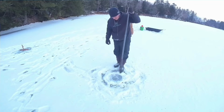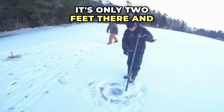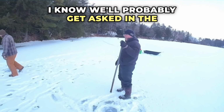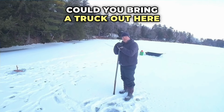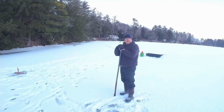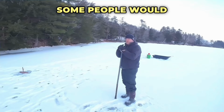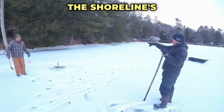Pretty deep here. It's only 2 feet there and probably 4 feet here. I know we'll probably get asked in the comment section, could you bring a truck out here right now? 8 inches is borderline. Okay. So on the safe side, probably not. Some people would do it, but the shoreline's real bad.